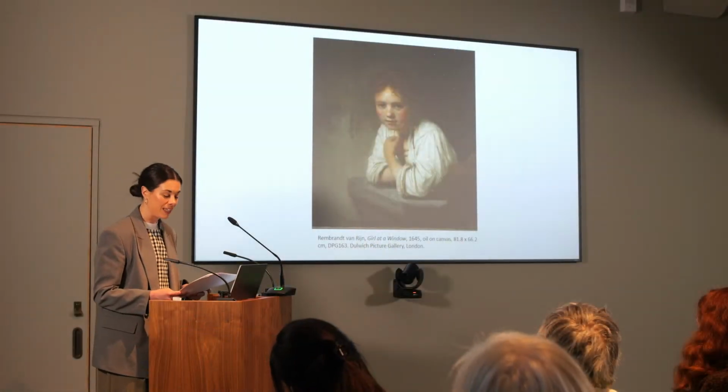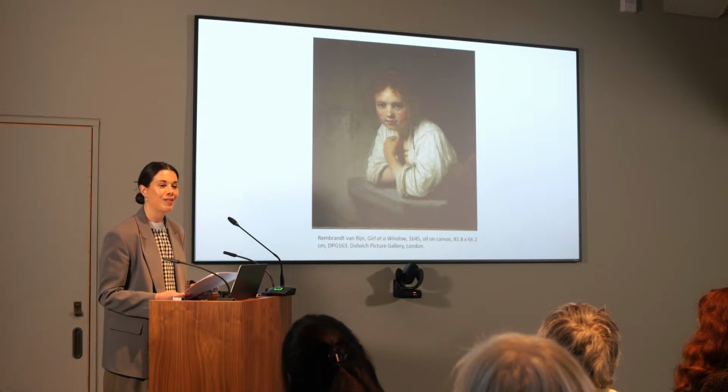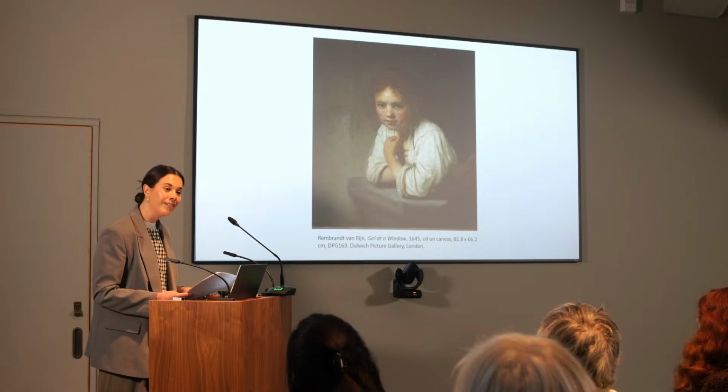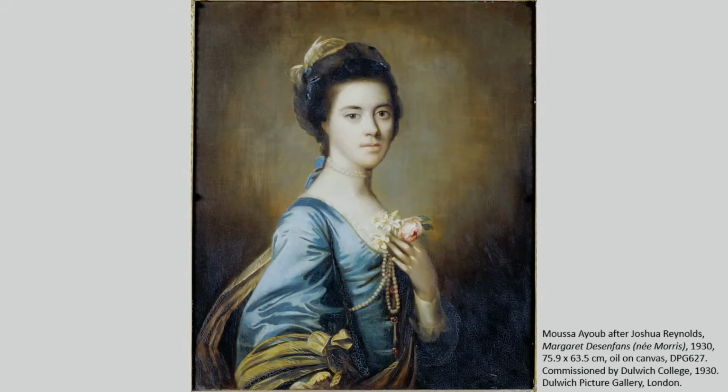Star acquisitions, which we have already glimpsed in a previous slide, included Rembrandt's Girl at a Window, allegedly once placed in the window of this Dutch master's Amsterdam house to trick passers-by into thinking there was a real girl leaning out of the window. So in 1795, so 5 years after our founders had kicked off their mission to acquire a royal collection for the King of Poland, the king was overthrown, leaving the founders with a royal collection on their hands for which they had not yet received payment and which had no permanent home.